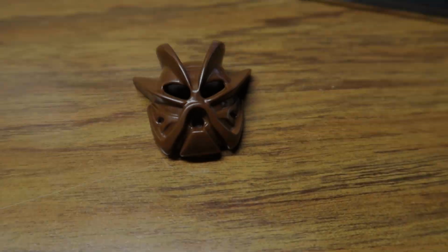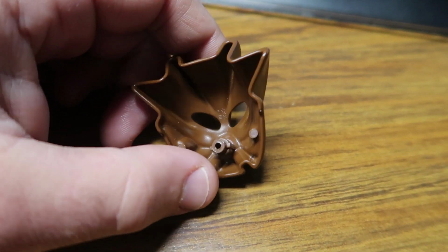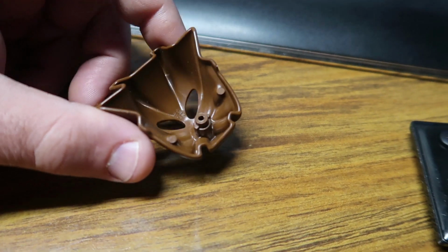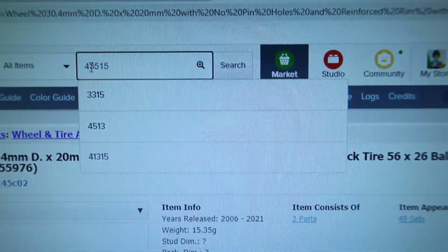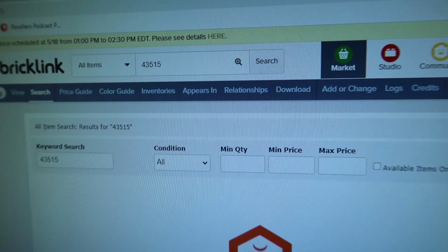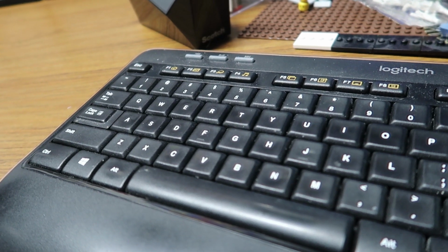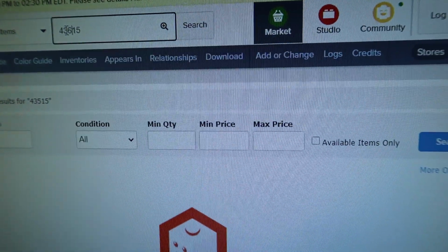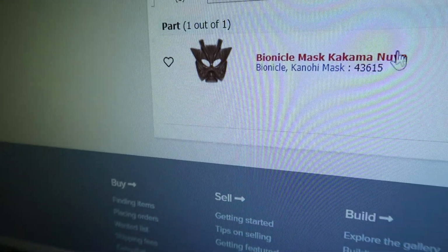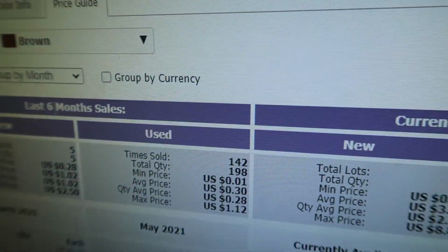Parts on the table. Let's get some parts ready for my fill-a-bag of parts for the sale in Green Bay tomorrow. May 15th is the sale. 43515. Found that in there, so I want to see what it's worth. If I can read it right. Nope. It is 43615. It's hard to see sometimes. There it is. It doesn't look very expensive. Brown. 30 cents.